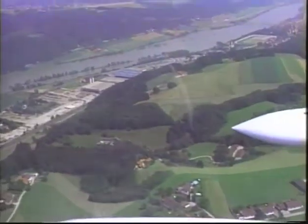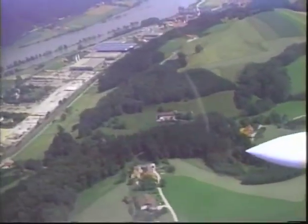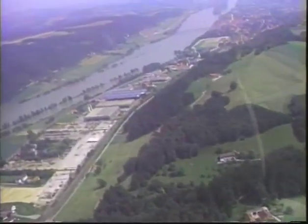It was our first VFR flight, just 40 minutes to Vilshofen, Germany, a town of 5,000 people with a 3,000-foot strip right on the Danube River.